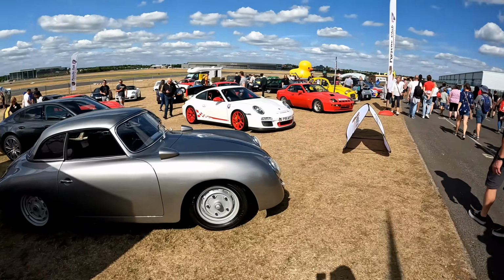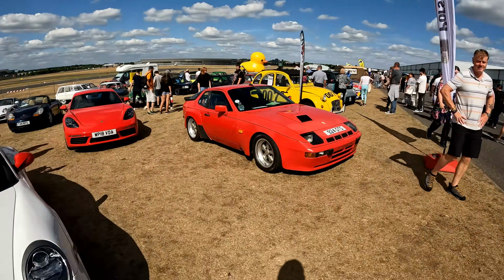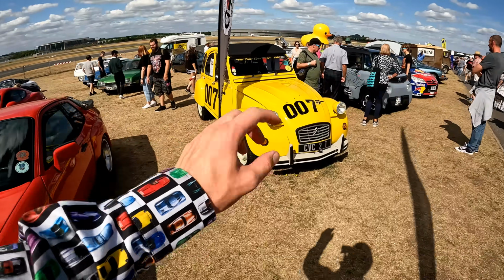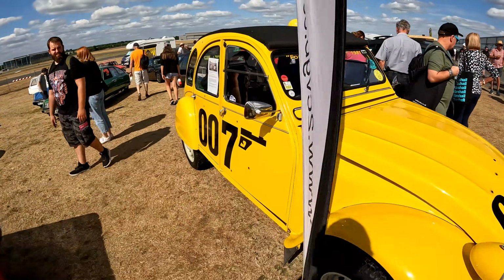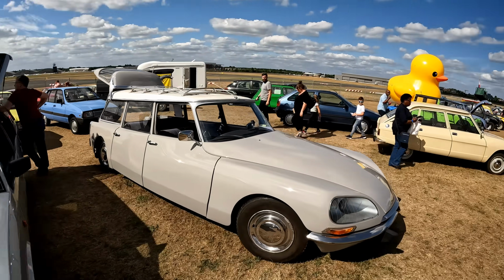Next door is the Porsche Owners Club. They've got the 997 GT3 RS and the original Carrera GT, the 924 Carrera GT. Looking beautiful. The 007 For Your Eyes Only Citroen 2CV. And as I'm sure you've noticed, there was a giant rubber duck at the back of all these Citroens.